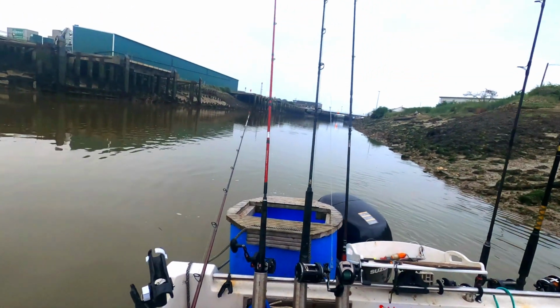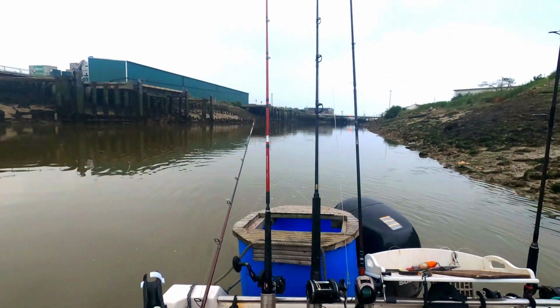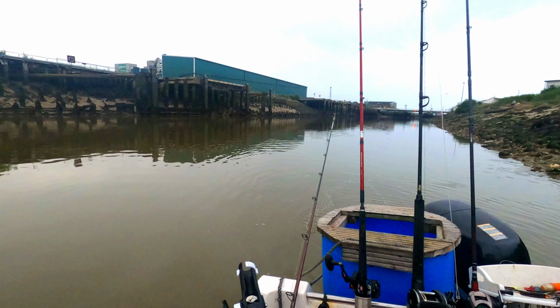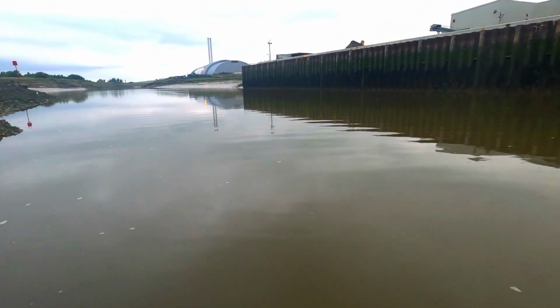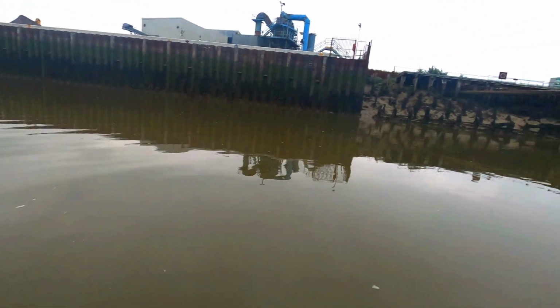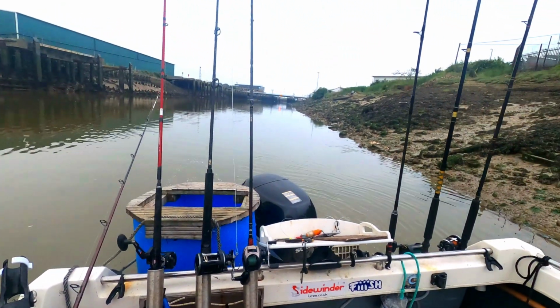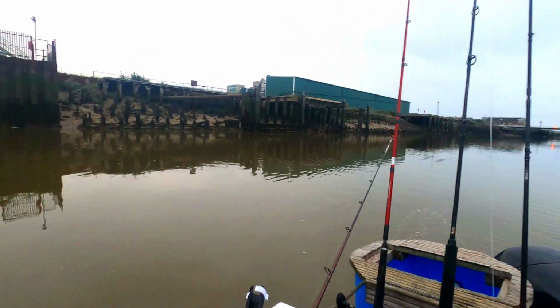Forecast is we've got quite big tides today, so that will make it challenging, and it is forecast to absolutely hiss it down later. So it'll be waterproofs on, tuck ourselves underneath the cuddy, keep out the weather. But the good news is very light winds.